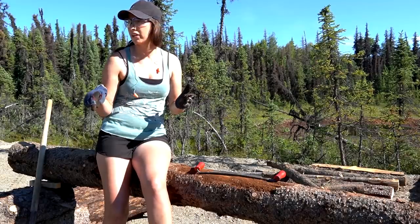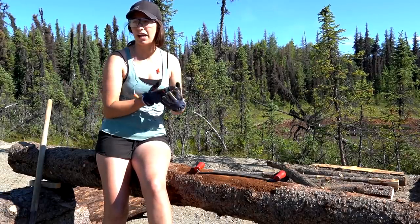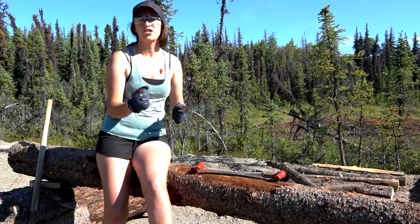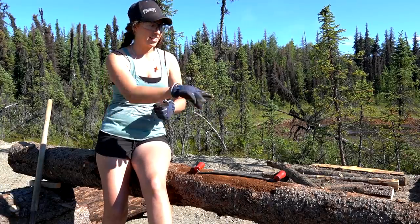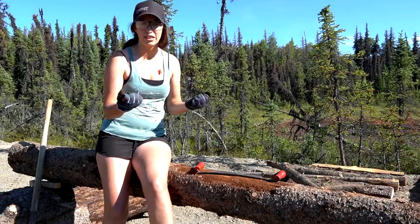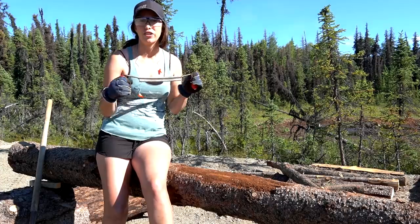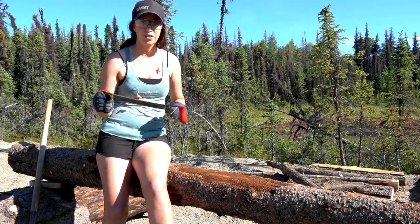And Eric's gonna be preparing the logs, getting all the nubs off with his chainsaw, maybe even hitting them with an axe or the shovel. Found the shovel works really well to get some of the loose bark off. I wanna get one of those spades, I think they're called a debarking spud. And then we have our draw knife, which we've had for a few years and it works awesome. So we're gonna get working.